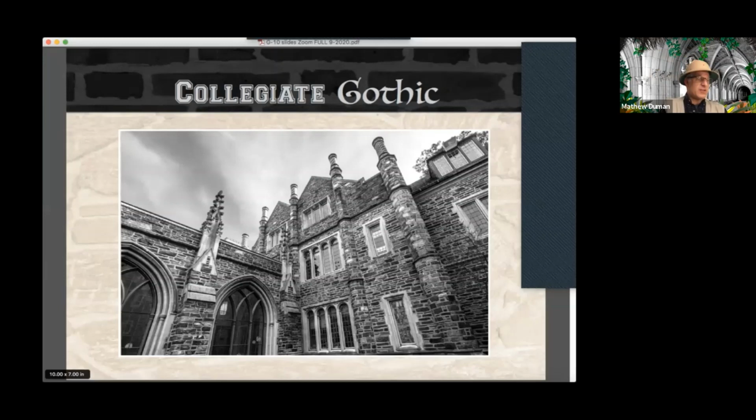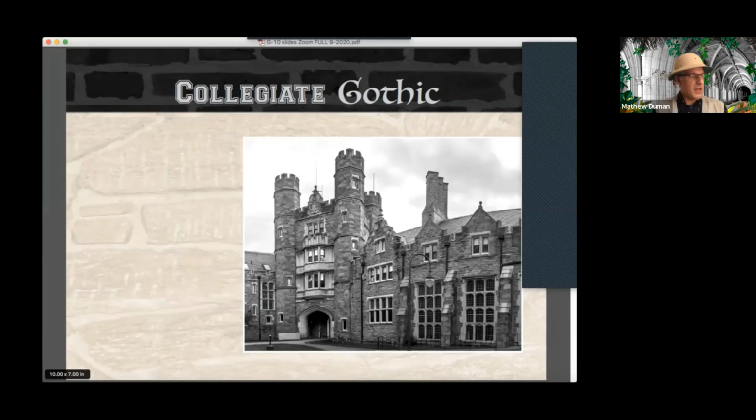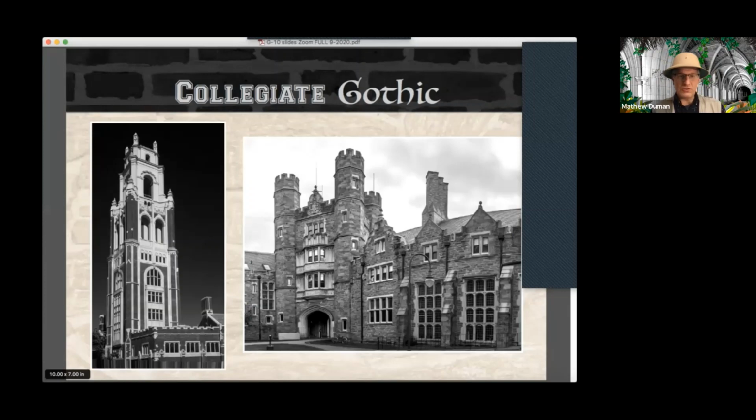Examples like this are obviously much younger than those in medieval Europe. The Collegiate Gothic trend became popular in the mid-19th century and remained so through the 1930s and is still in use today. Rockefeller Hall was built at Bryn Mawr in 1904. Bass Tower was constructed at Yale in 2017.